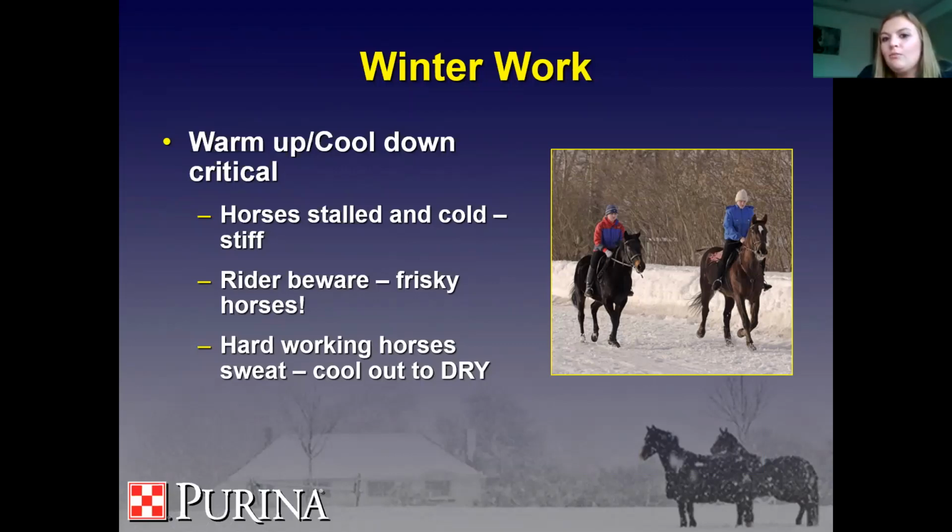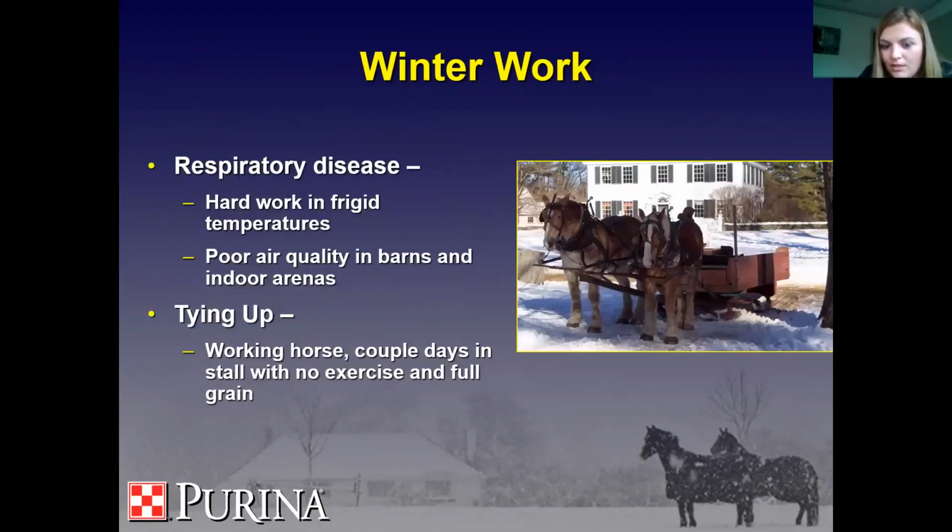Two huge problems with horses being worked in the winter are, one, respiratory disease, like I was talking about with shelters or barns that aren't ventilated and have poor air quality, which can cause long-term damage. The other is not cooling our horses off correctly. If we don't do that, it could end in a horse tying up. So make sure you're working them a couple days but giving them some time off, and watching their feed, how much grain you're giving them. The same nutritional rules apply in the winter about feeding too much grain versus exercise.